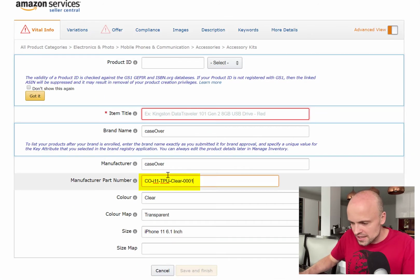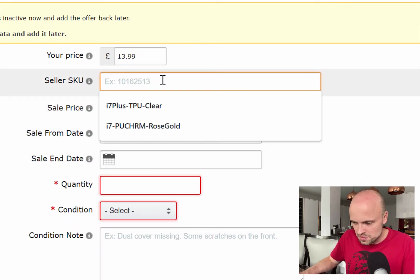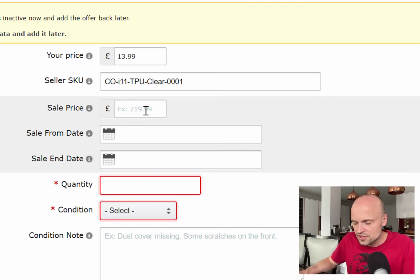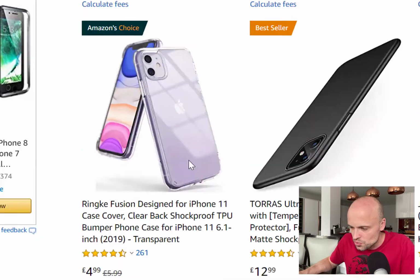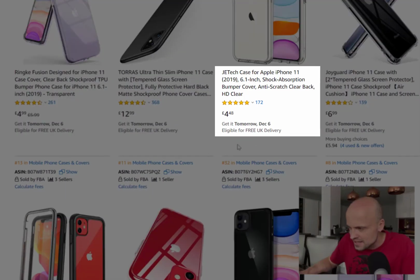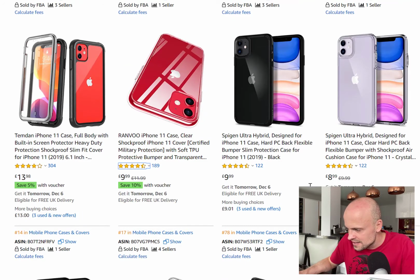Let's just jump back here because we want to get this manufacturer part number. I always put my seller SKU the same as the manufacturer part number because I don't want to confuse things and I want to keep it the same. Sale price. This is the price that you are going to sell the product at on a day-to-day basis. So we saw over here that our Amazon's Choice one was at $4.99. There's another one at $4.98. There's some other ones at $6.99, $9.99, $8.99.